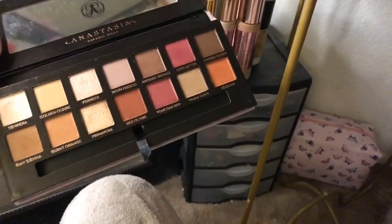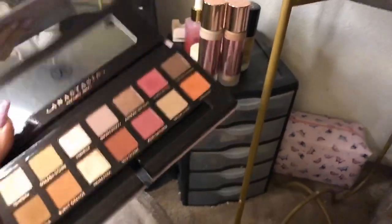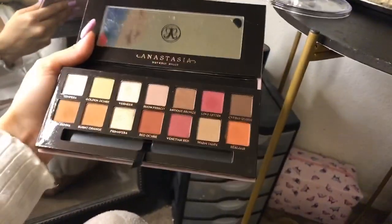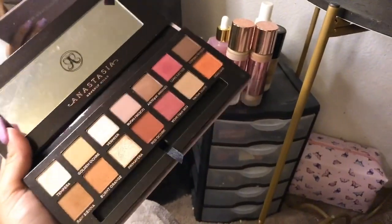And I haven't used this one yet because I gave my old one to my mom, so this is a brand spanking new one, but it just looks like this. The colors are amazing and they blend beautifully, so I love this palette so much.